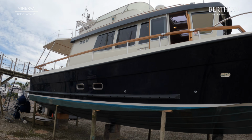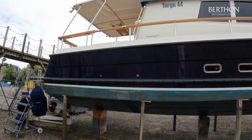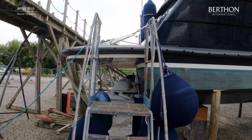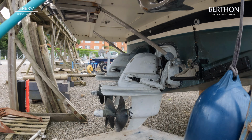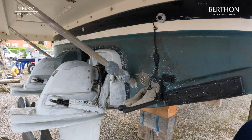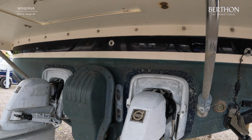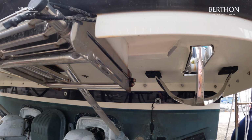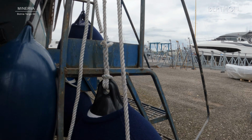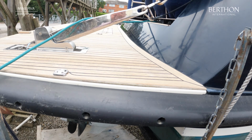They are incredibly capable. And interestingly, she's on DPH outdrives, which are driving a pair of 400 horsepower Volvo Penta D6s. So twin props on her. She's got everything on board. So she's fitted with a stern thruster. You'll have also noticed that she has an electric anchor aft, bathing ladder, D-rubber fender, which was an upgrade right around her. And she's running with Volvo Penta automatic trim also.